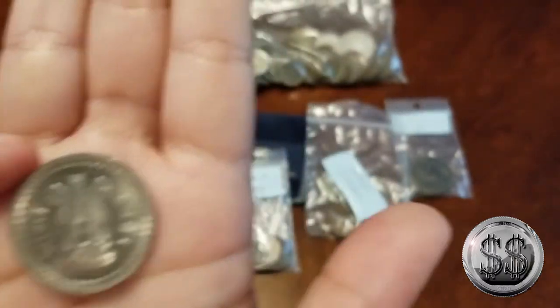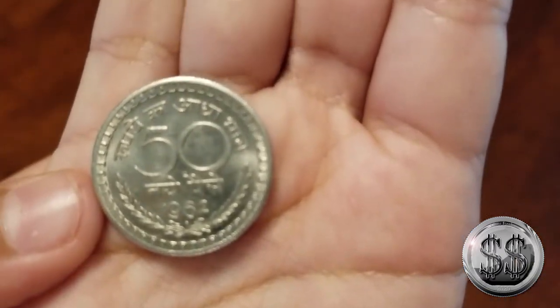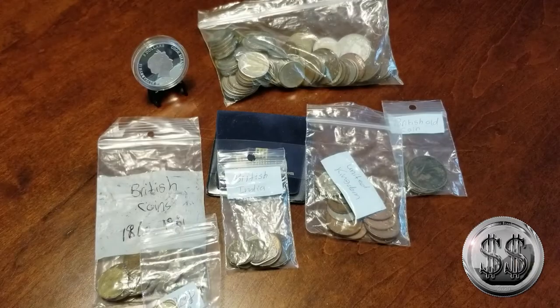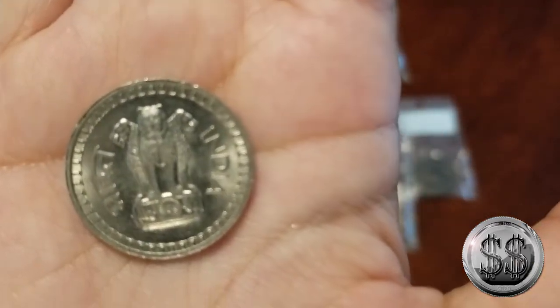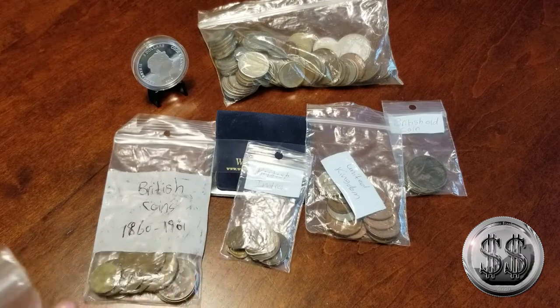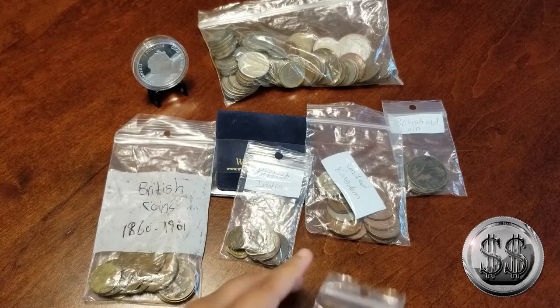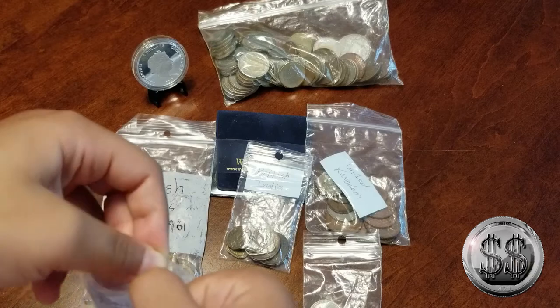What's the date on that one? It is a 1962. Oh, 1962. It doesn't look like it. Use those young eyes, far better than mine. That's pretty. I do believe that looks like it's got some silver in it. Can you tell your grandpa what country it's from? It's from India. 1962 India. Probably got some silver in it, right? Okay, now we're going to look at the British old coins. Okay.